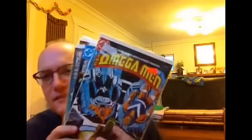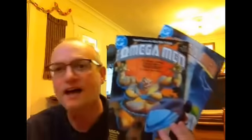And then, let's see. I did find some more Omega Men. I'm trying to get the original. I got them mixed up. I got some more Omega Men here. But anyway, these are some of the Omega Men I got. It's interesting that later in the run they were doing these weird-looking painted covers.